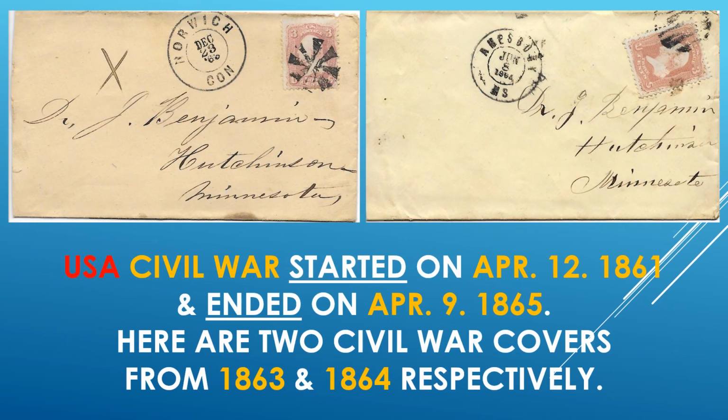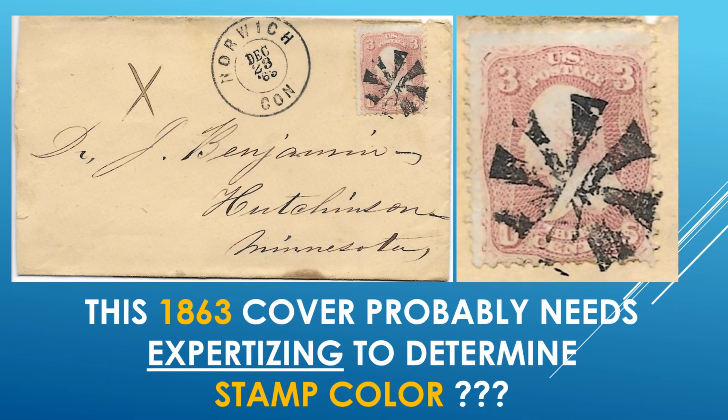Also, U.S. Civil War, which started on April 12, 1861 and ended on April 9th of 1865. These two Civil War covers are from 1863 and 1864, respectively. Another beautiful collecting area. In this Civil War cover, 1863, the stamp probably needs expertizing to determine its color, which looks somewhat suspiciously like a better color. At least we hope so.